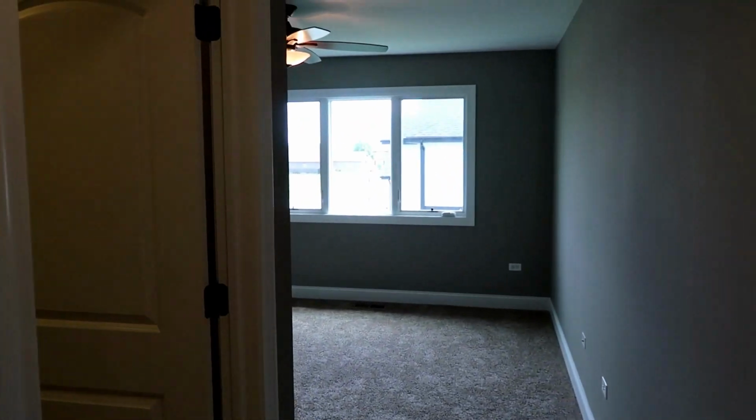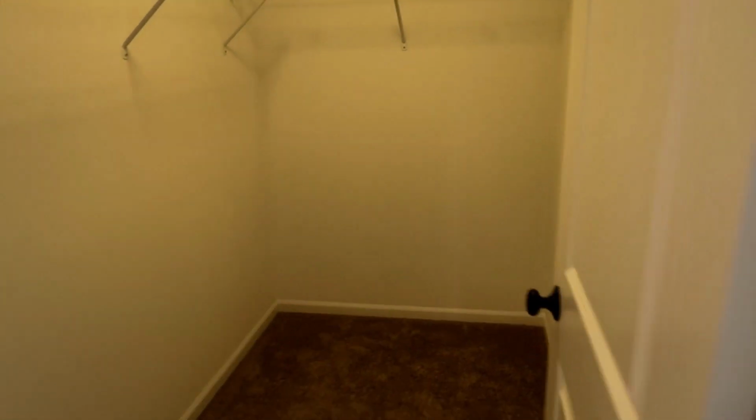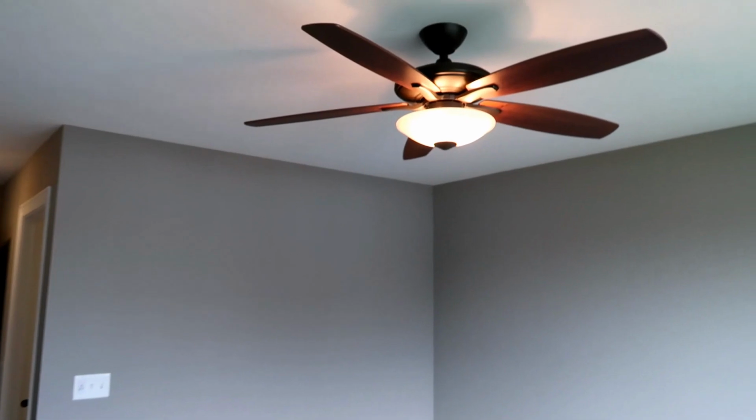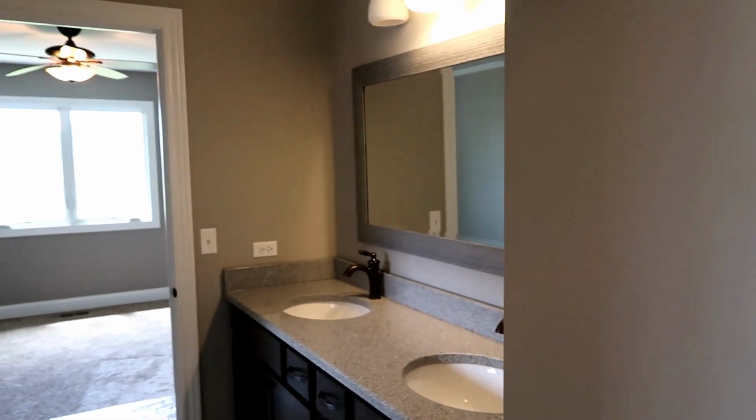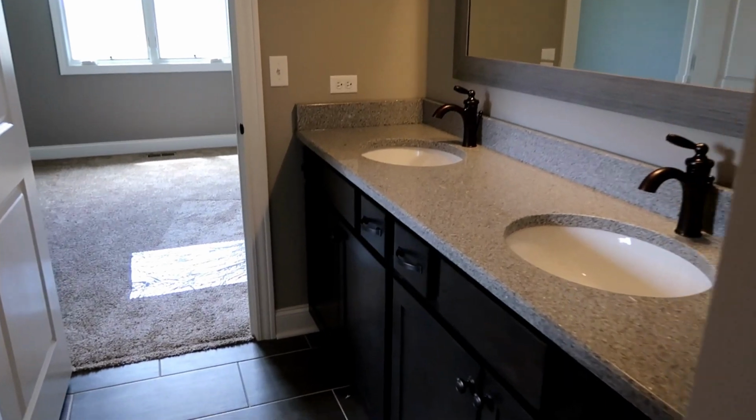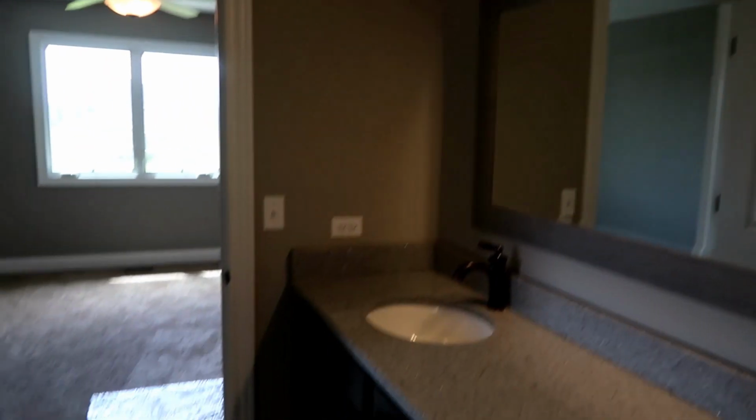Let's see, what room would this be? So a little walk-in closet. So this is bedroom number 2. And of course it has its own Jack and Jill bathroom. Nice tile. And this actually comes with the tub. Can't beat that.